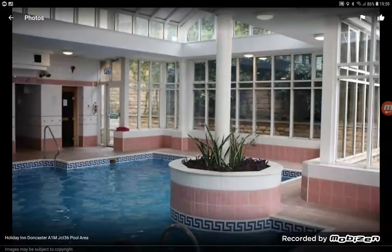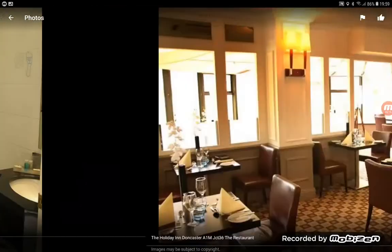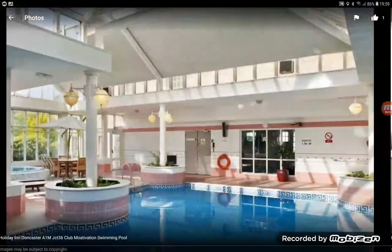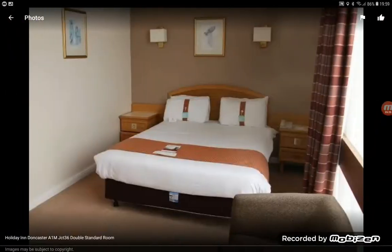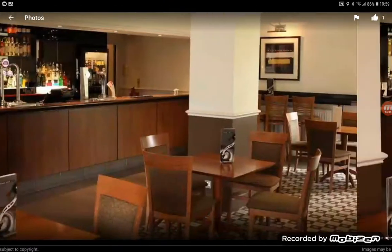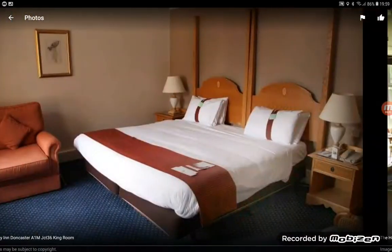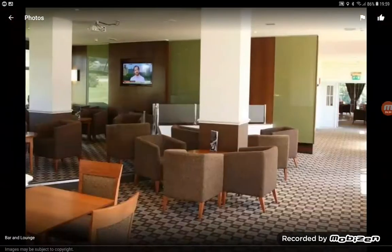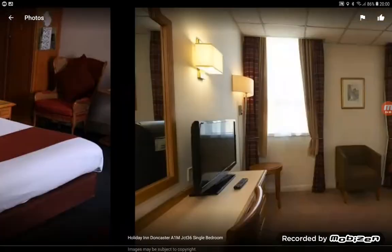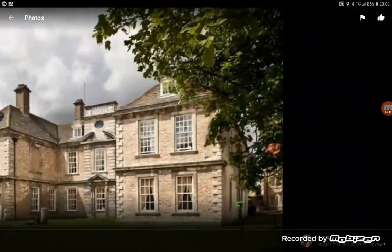That's the double room, that's the swimming pool, that's the bathroom, that's the restaurant, that's the family room, that's the swimming pool, that's the bedroom. Double bedroom, the bar and lounge, the double room, the bar and lounge. The king room, that's the bar and lounge, the restaurant. The twin bedroom, that's the executive room, the single bedroom.